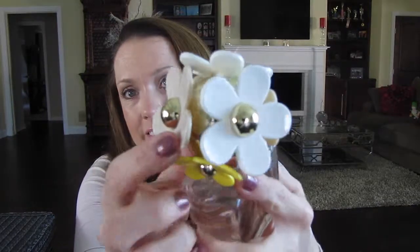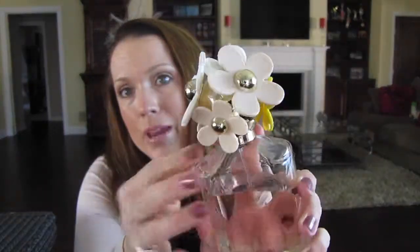First of all, I love the bottle. I mean, how cool is that? And just a beautiful floral scent. It just is an innocent smell to me. So when I'm not going to be bad for the day, I like to wear my Marc Jacobs Daisy. It really is a beautiful, fresh, clean floral smell, and it is amazing. And everyone that smells it thinks it's amazing, and it makes me feel very pretty.